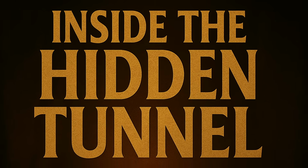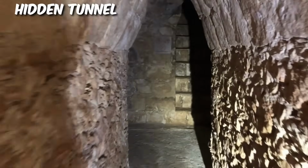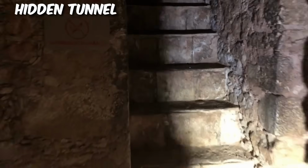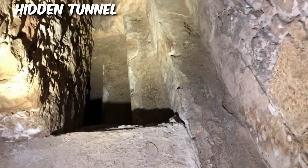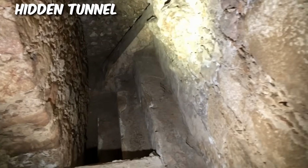The air changed. The sound disappeared. Stone closed in around us. Step by step, we moved through silence, through time. As you watch these walls, remember, these are not just stone, they're memory. These blocks were carved before paper, before steel. They've seen everything, and they remember.